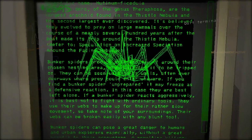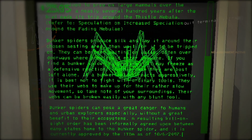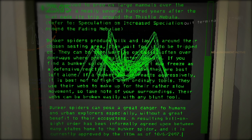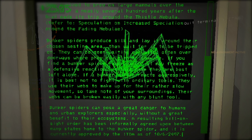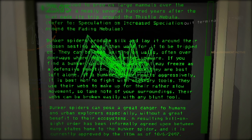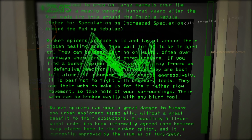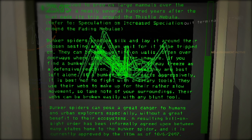Bunker spiders produce silk and lay it around their chosen nesting area, then wait for it to be tripped on. They can be seen waiting on walls, often over doorways, where prey could enter unaware. If you find a bunker spider unprepared, it may freeze as a defensive reaction. In this case, they are best left alone. If a bunker spider reacts aggressively, it is best not to fight with ordinary tools.